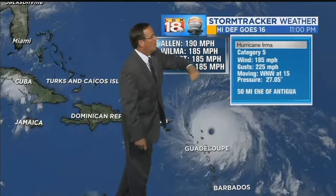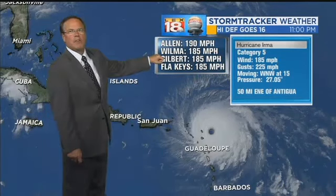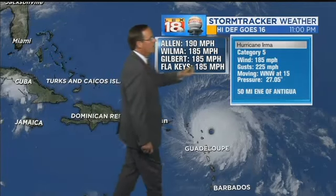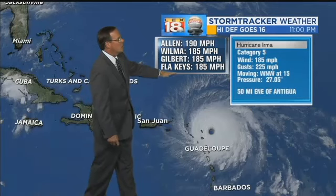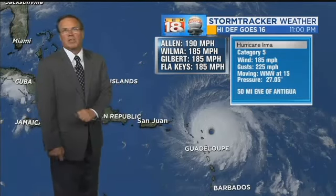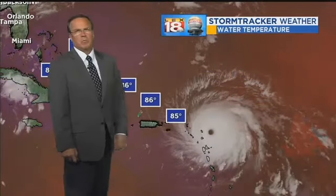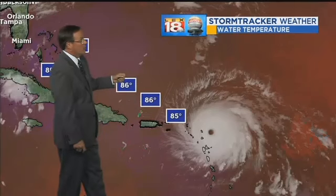So where do we rank? Winds of 185 here are your top 4 storms in the Atlantic Basin. We are tied for second when you factor the pressure in, which is 27.05, 916 millibars. It would actually come in just under the Florida Keys storm. So if you're looking at the tie, it would be basically 5th. Bottom line is it's historic, it's catastrophic. It will do many, many bad things.